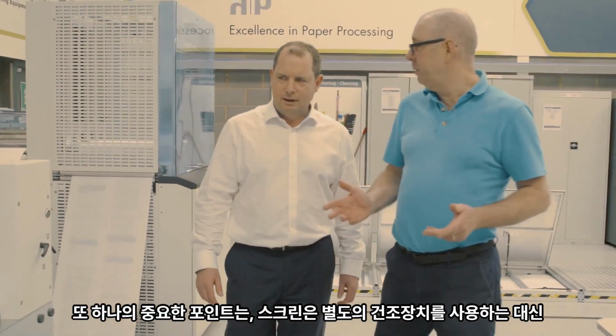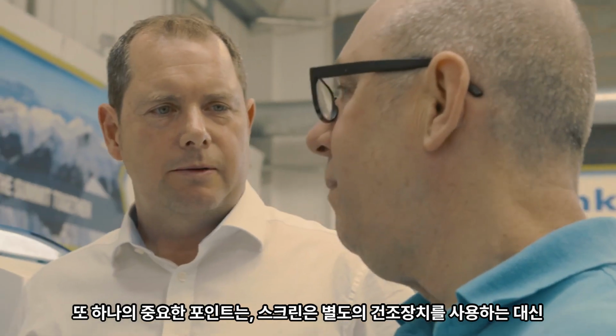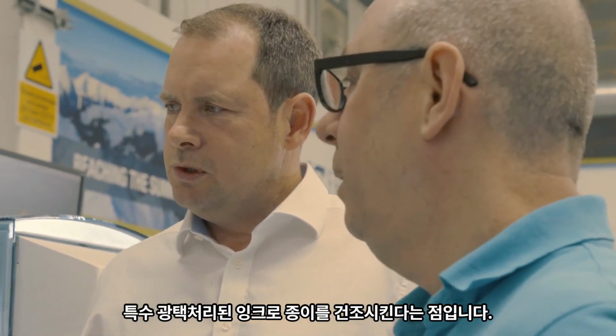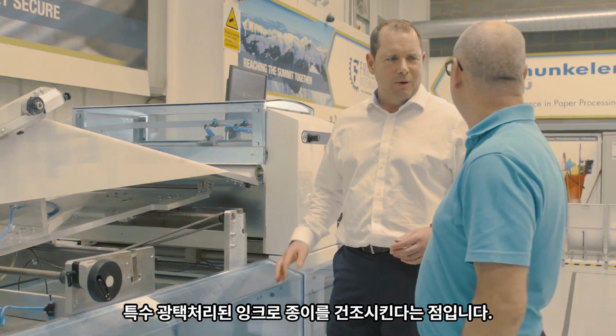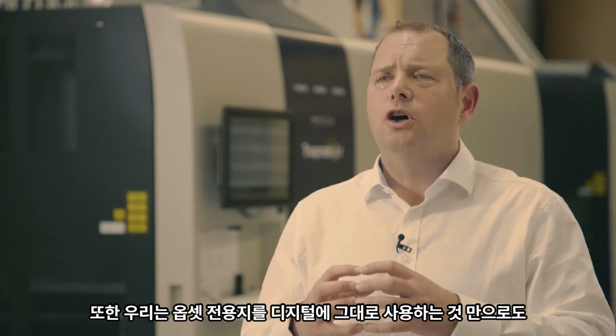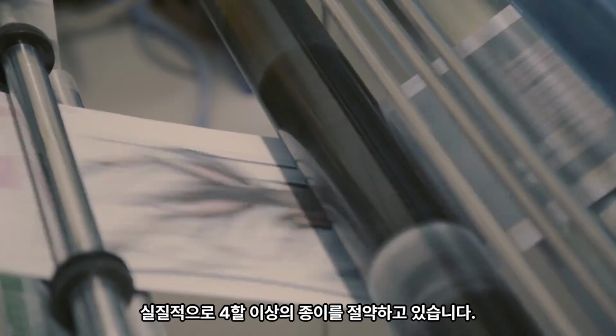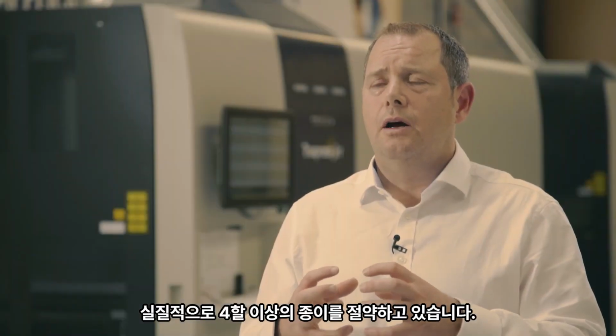The other key thing to this is that it's not using conditioning units. It's actually drying the paper using its special super calendared inks. We are now printing onto offset coated stocks. So in itself we're saving 40+% on the paper.